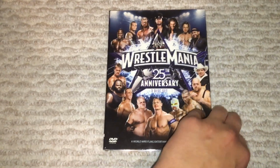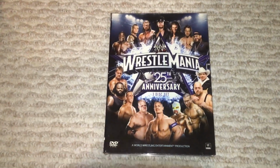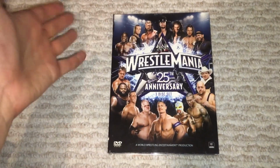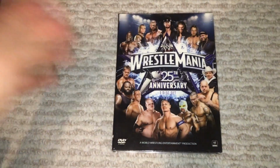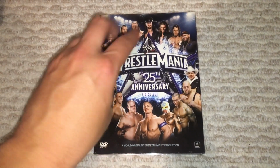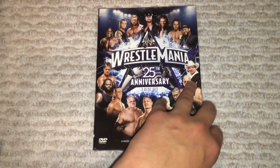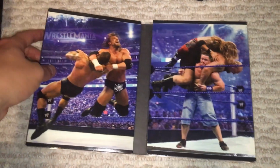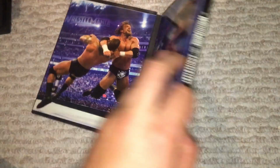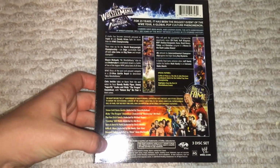Alright, so, awesome cover here. I'm a little upset that R-Truth is on it instead of Matt Hardy. R-Truth's nowhere to be seen. I think he might be in the Lumberjack match, but that's about it. But we have the 25th anniversary of WrestleMania. It's really the 24th, but whatever, WWE logic.